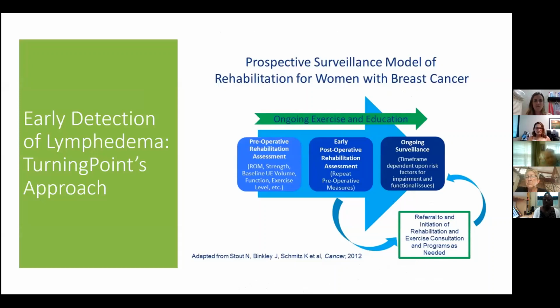And basically, this is our approach that we have here at Turning Point, but it identifies critical points in time to assess and potentially initiate treatment. So ideally, we would be able to see everybody before surgery so that we're then able to have your true baseline, before they take out the breast tissue and the lymph nodes. So we know, for whatever reason, their non-dominant side just happens to be bigger. I'm one of those people, but it's nice when we get to know those things before surgery.